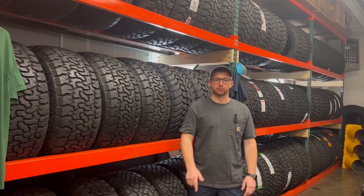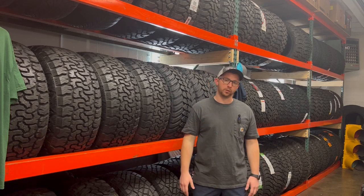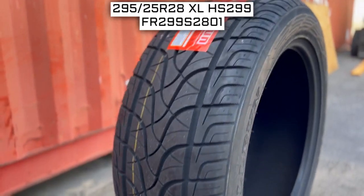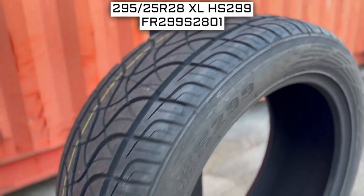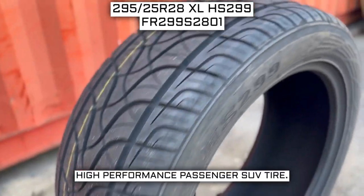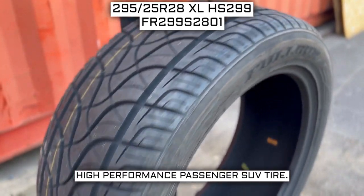Tires are where the rubber meets the road, but they can be very confusing if you don't know what you're looking at. Let me give you a brief overview of your next set. Today we are looking at two 295/25 R28 Fullrun HS299 tires. This is a Fullrun brand tire. It is from the HS299 series that they offer.